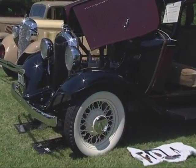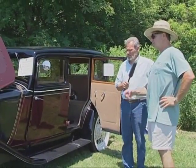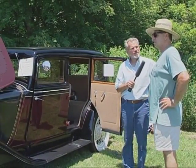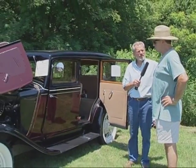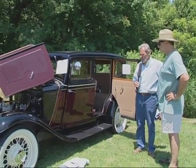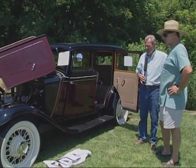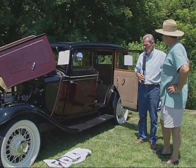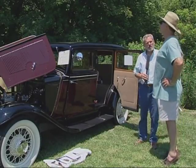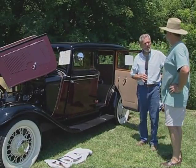It has hydraulic brakes, which is new for 1932. It has a vacuum advance in the starting. It just runs good. It runs wonderful. One of the things we noticed when we first came up here was hydraulic brakes. And Chrysler and Plymouth had those early. The gentleman next to you here said they were introduced in 1931. I know Ford came out with hydraulics in 39.